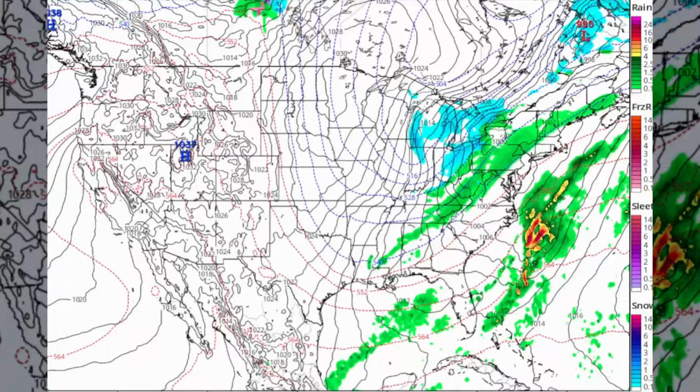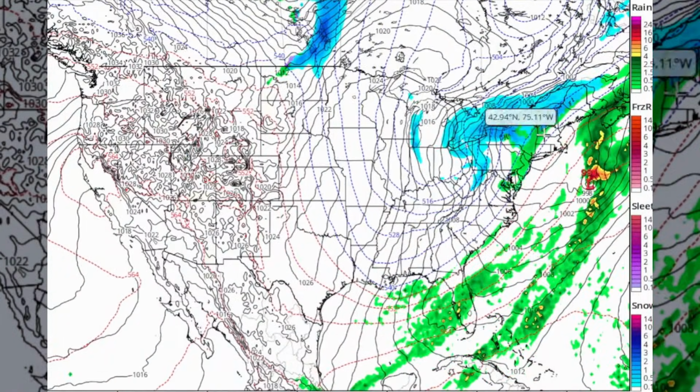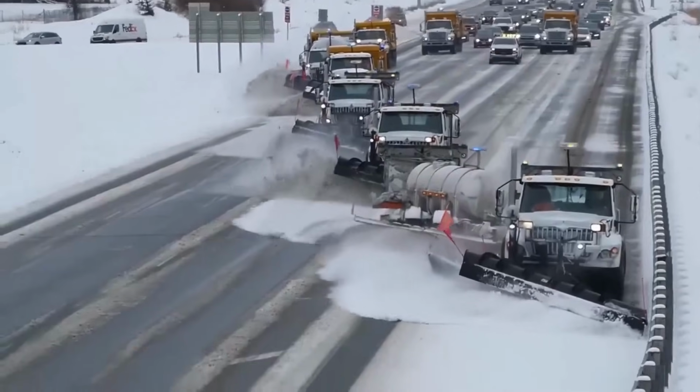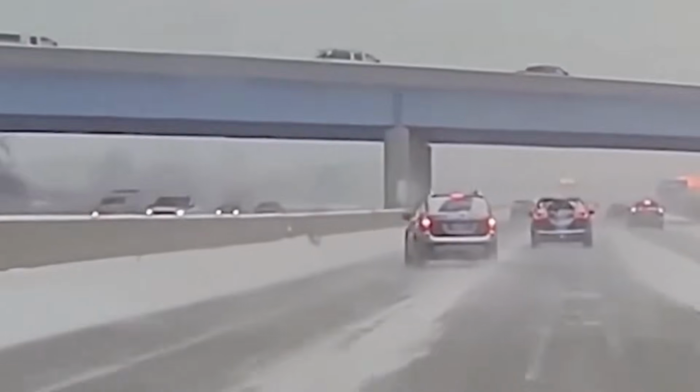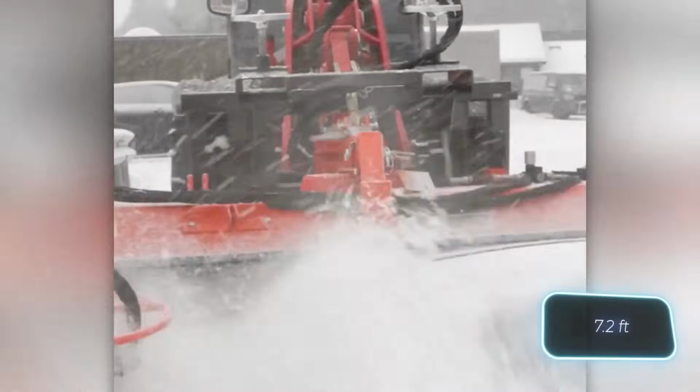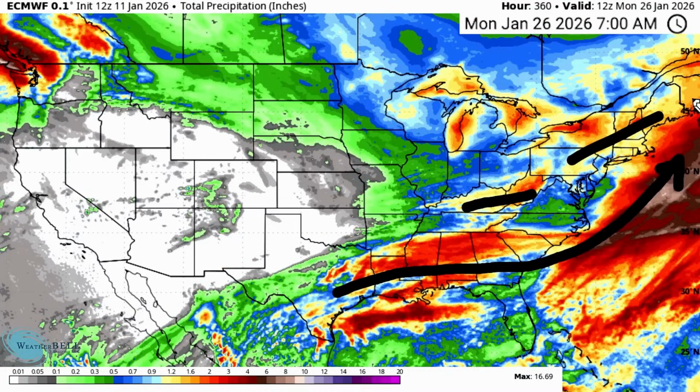The key driver is a blocking pattern. High pressure is building along the west coast. Strong high pressure is also developing over the North Atlantic. When you get blocking on both sides of the continent like this, it creates a trough in between. That trough funnels Arctic air directly south from Canada into the United States, and it keeps it there.